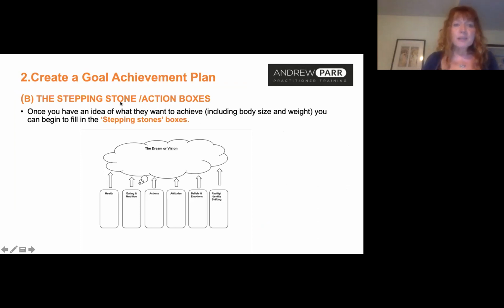So just a reminder of what the goal and achievement plan looks like. We'll look at a more complete one in a moment, so you can work with this sort of model. Your dream vision, which is where we're talking now, is where you're trying to get those almost positive mantra statements of how they want to be.